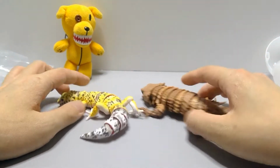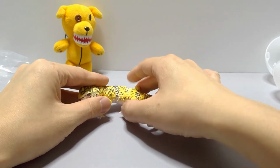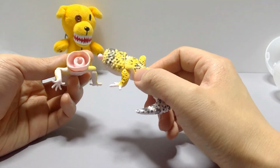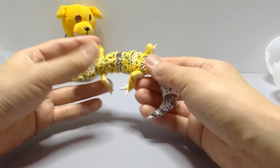Of course, this guy was only 500 yen, or $5. So still really nice. And he just broke. So you can kind of see how it's definitely much wider. Really nice.